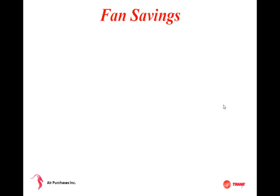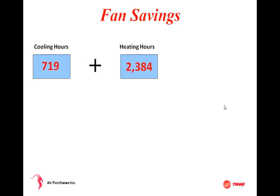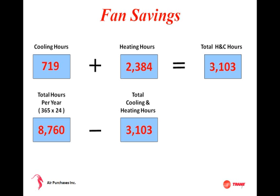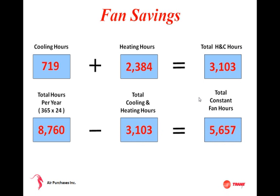Let's look at our operating hours. We have 719 cooling hours in the Boston market. We have 2,384 heating hours. Now, this information can be obtained from ACCA's Manual J book. So we have a total heating and cooling hours of 3,103. However, when we look at the total hours available a year, 365 days times 24 hours a day, there's 8,760 hours a year. If I subtract the 3,103 heating and cooling hours, that leaves me constant fan hours of 5,657.